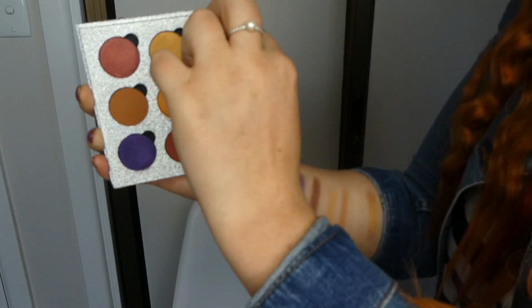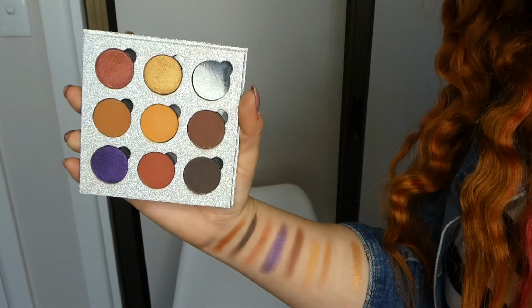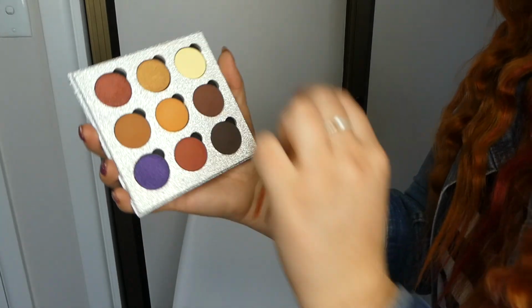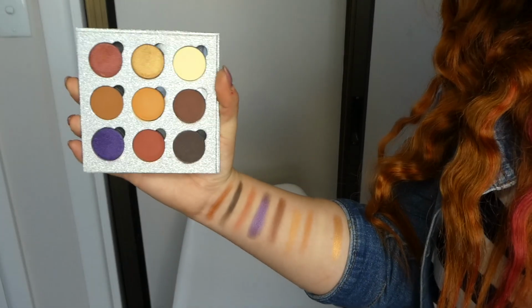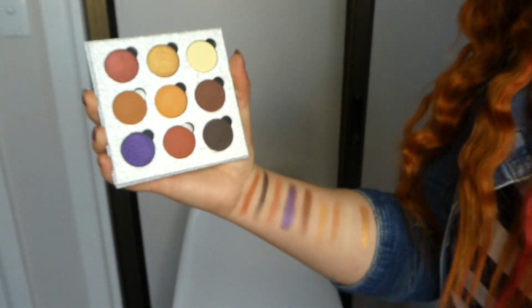So I mean, because I personally don't like the shade, I won't use this, you could just take it out and replace it with another shade. Even if you've got another shade from another pan, you could just put it in, because it is a Z palette behind, so any magnetic pans, it will stick. So that is the swatches there.